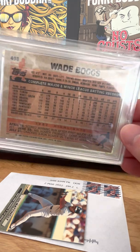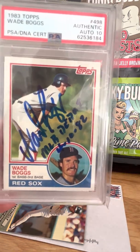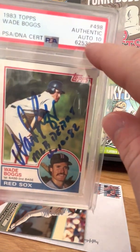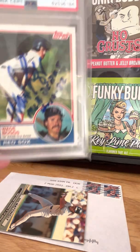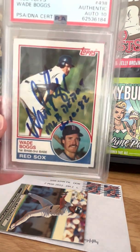It checks all the boxes in my opinion. It's a Hall of Famer. It's a rookie. It's autographed and it's slabbed. That's all you need. The auto also graded out at 10. So this was like the perfect card for my collection in more ways than one.